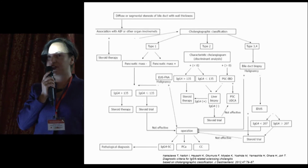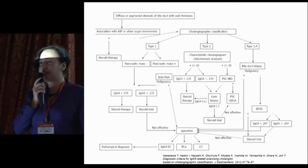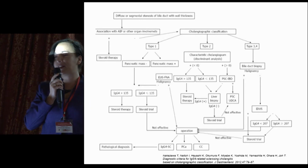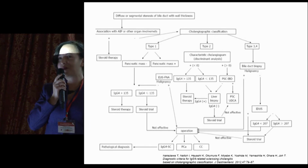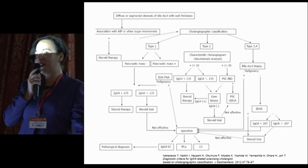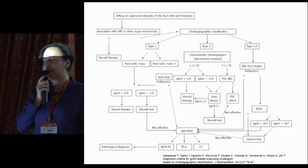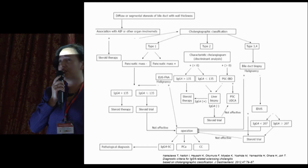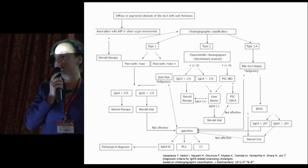And that's the algorithm when we suspect IgG4-associated disease. First of all, we should exclude pancreatic tumor. For IgG4, the borderline is 135. And yesterday we talked about numbers like 150. So it is the same disease, but there is no one accord among different specialties. And if we exclude pancreatic cancer and we see high IgG4, it means that we can give hormones.